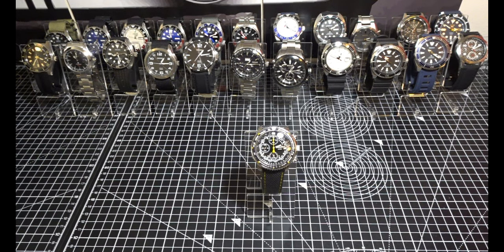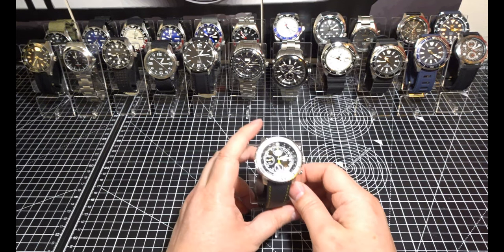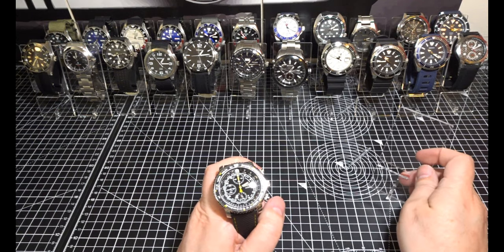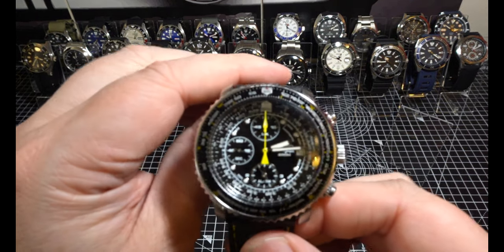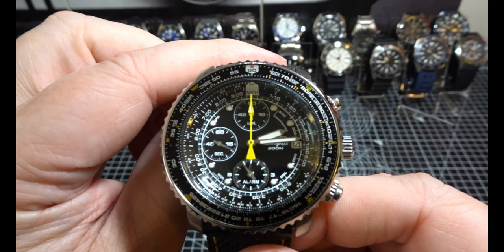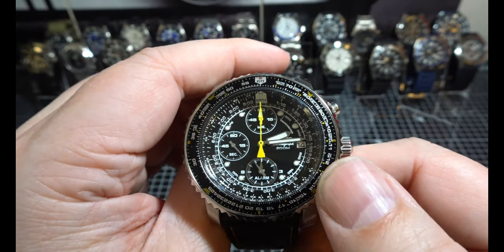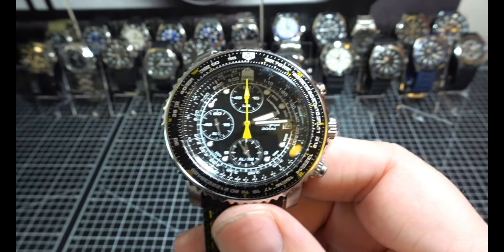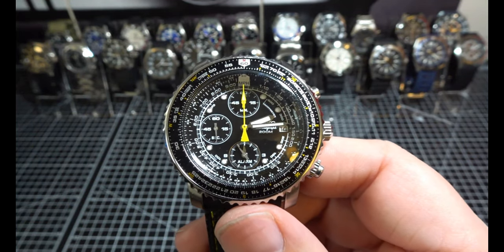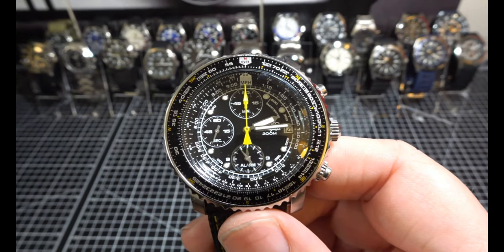Next is the Seiko Flightmaster. It's the SNA411. Got a quartz movement in it. You got a 60-minute chronograph. It's also got an alarm. You got the date at the 3 o'clock. Hardlex crystal. Pity. Really, this should be a sapphire crystal, being the type of watch it is.